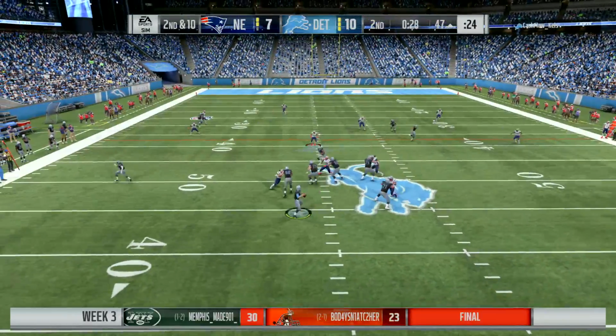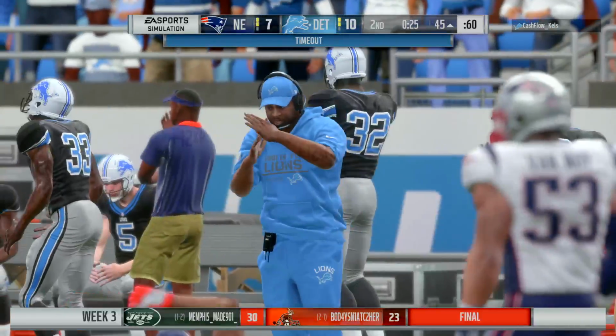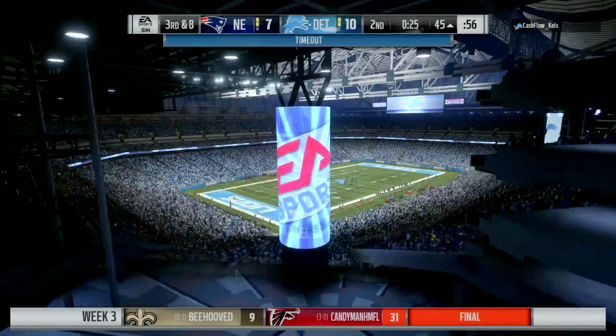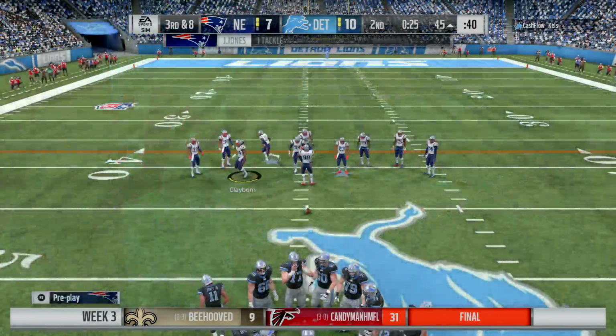Back to the air. Stafford on 2nd down. Open man is Galladay, complete. Now hold everything here. We're going to get a timeout by the offense, as they'll stop it with 25 seconds to go here in half number one.